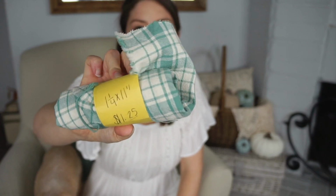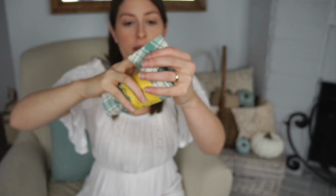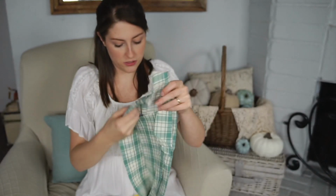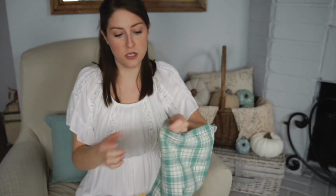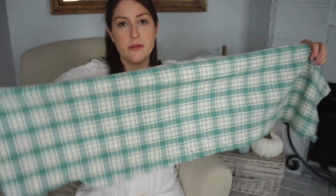And then I found this little fabric that I thought would be cute to cover some pumpkins in. So I need to go to the Dollar Tree and pick up some of their tiny little foam pumpkins so that I can cover them. I'm not sure how many I'll be able to do, but this was $1.25, and I just thought it was a really cute green plaid.